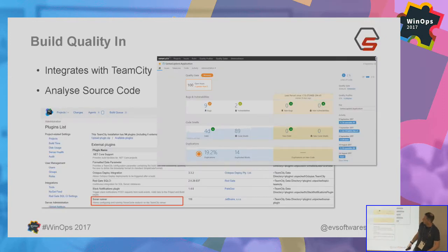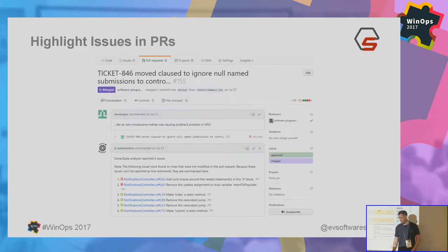Quick view of what it looks like. So it integrates nicely inside of TeamCity. There's a plugin for it here. And this is the actual dashboard if you kind of want to go and look at it. And it gives you things like code smells and technical debt and bugs and vulnerabilities, and things like you've got commented out code, you've got unreferenced variables, you're not using IDisposable correctly. So it picks out a lot of the stuff that we generally miss.